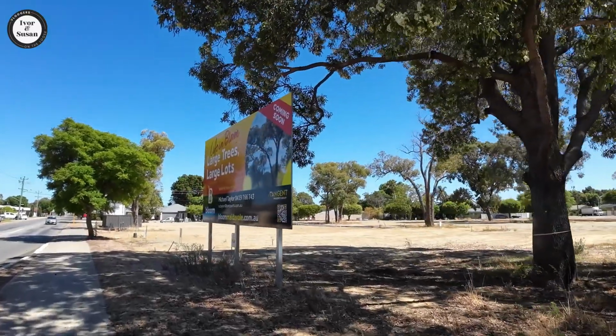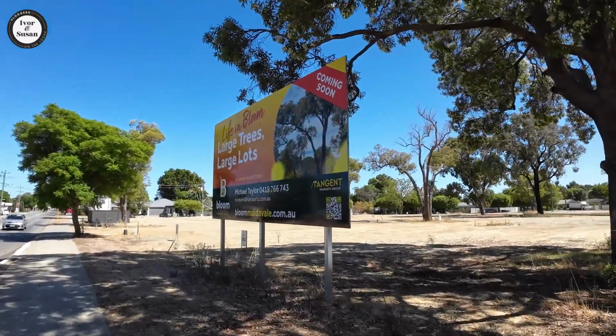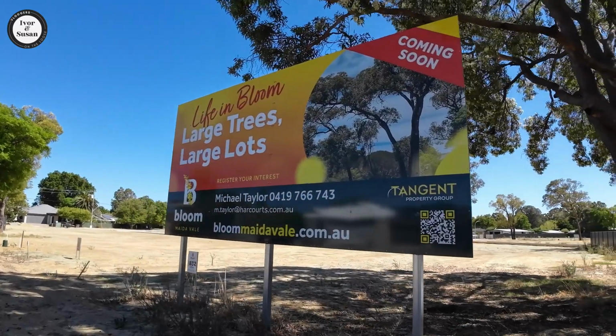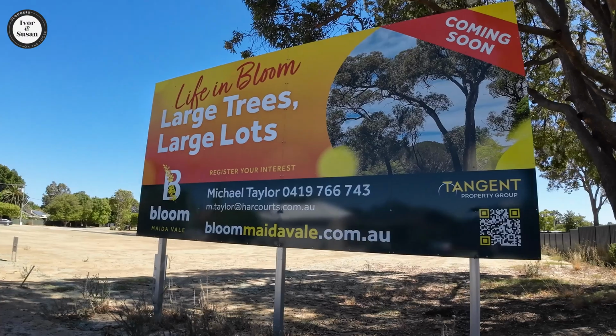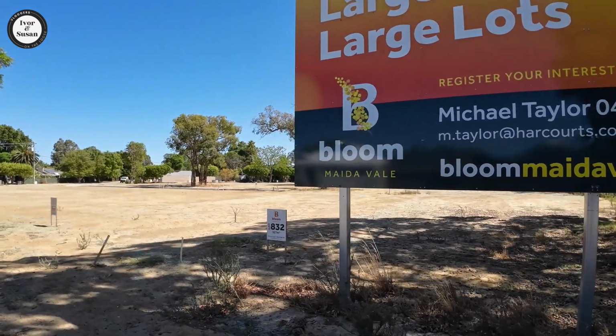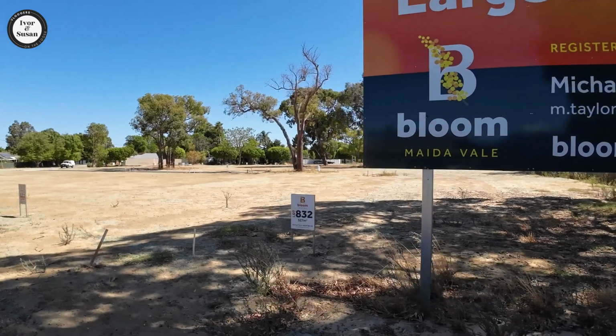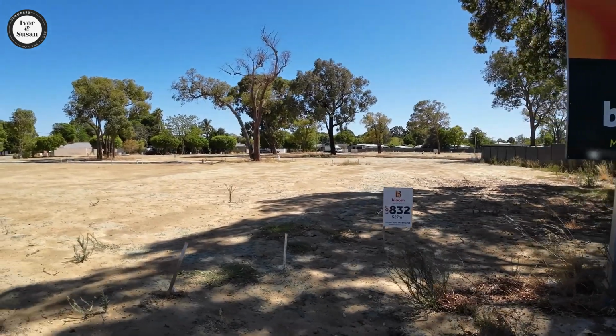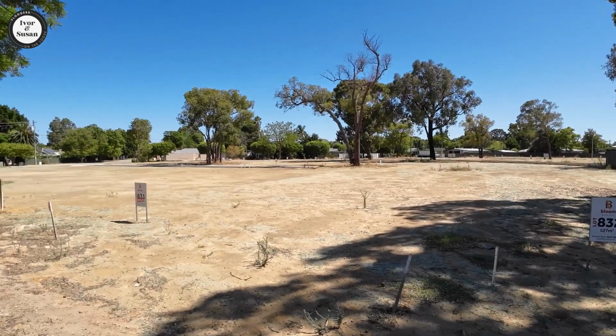Here's something coming soon, life in bloom. Large trees, large lots. I don't know how long that sign's been there for. So these are the lots here. So they are decent size for Perth. That there's a little subdivision. There it is there, guys. It's all been cleared.